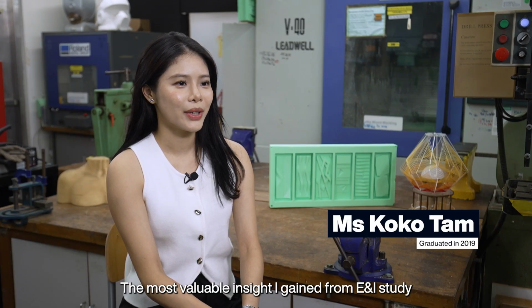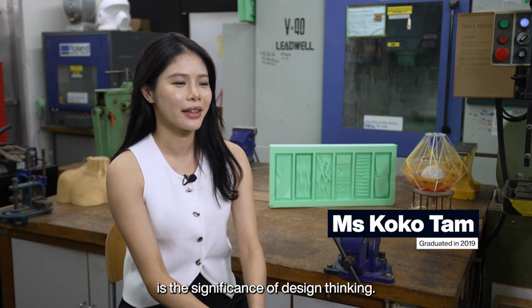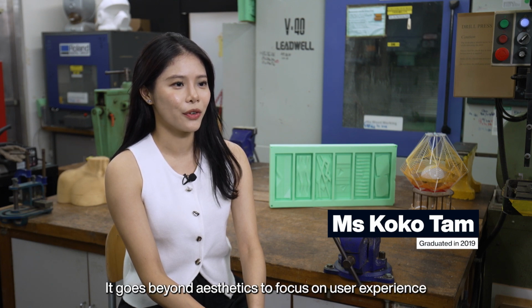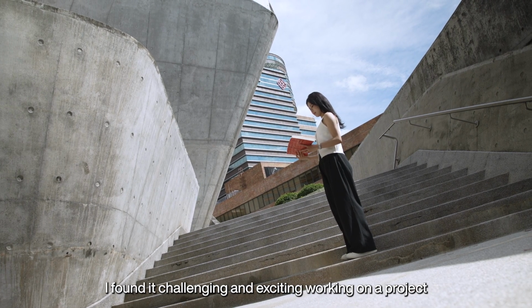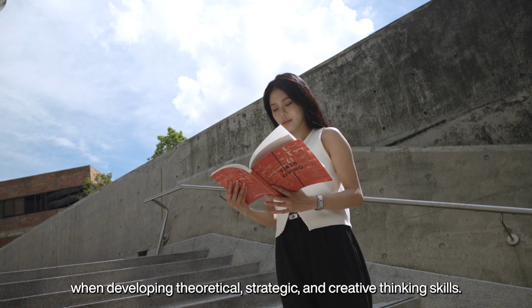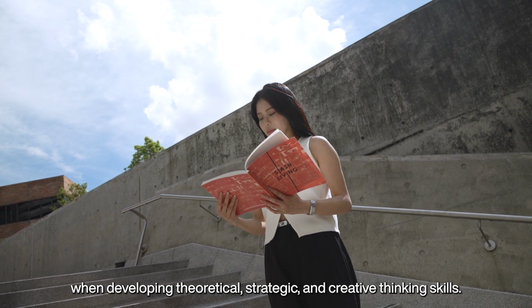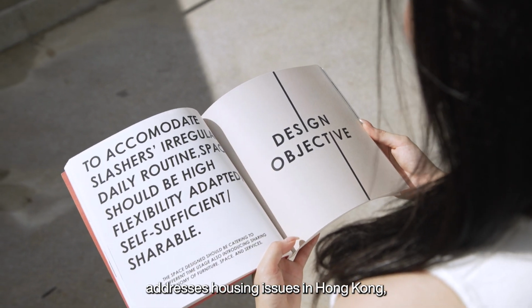The most valuable insight I gained from E&I study is the significance of design thinking. Design is a journey of discovery. It goes beyond aesthetics to focus on users' experience and the synergy between interiors and the environment. I found it challenging and exciting working on a project to integrate conceptual and technical skills when developing theoretical, strategic, and creative thinking skills.